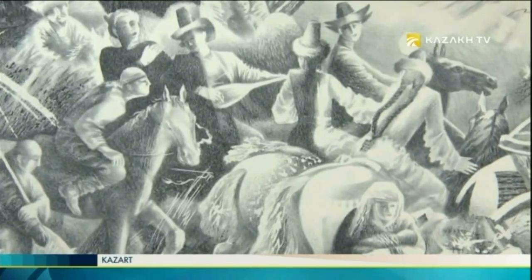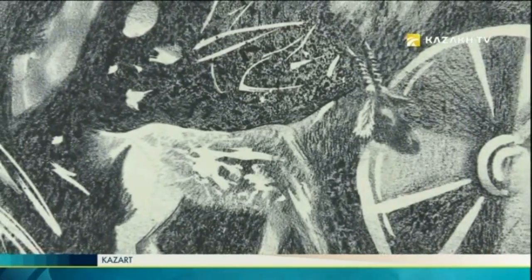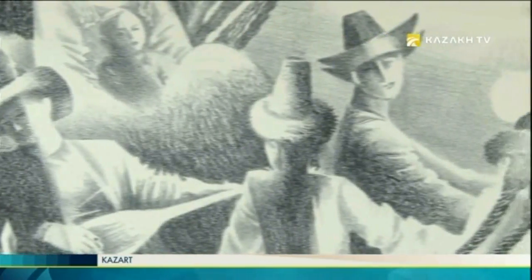For example, one of them is Nomad Camp. Perhaps Abai does not have such a poem, however, when the spring comes, it becomes warm. Kazakh people start moving, or in his poems, about autumn. I feel the smell of migration.